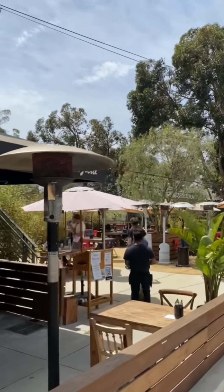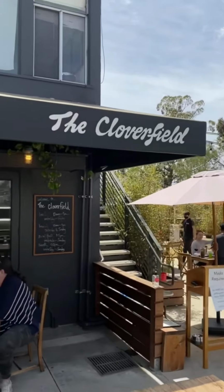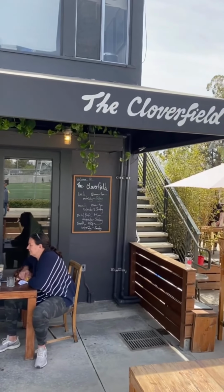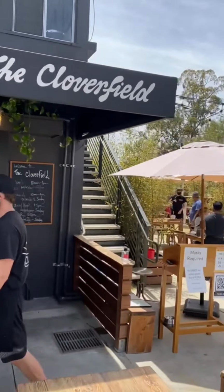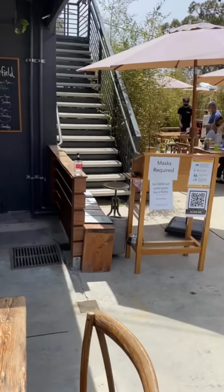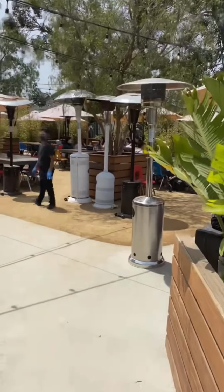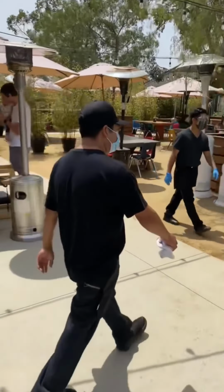Okay, so this is the Cloverfield, the new restaurant. It used to be called the Spitfire. And so we're gonna go check it out and see what kind of food these guys have. Mask required. Gonna go in there, and looks like we got a table.